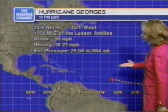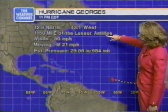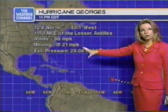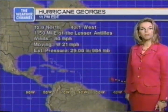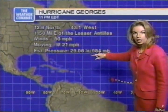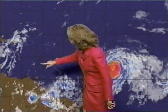We've got Hurricane George out here in the Atlantic, and there are the latest coordinates with George. 1,150 miles to the east of the Lesser Antilles, sustained winds of 80 miles per hour, moving to the west at 21 miles per hour, and the estimated pressure 984 millibars. So the winds have gone up here, the movement has sped up just a little bit, and again the estimated central pressure 984 continues to go down, and that has been the case throughout the day. Starting to see a little more development of an eye there, and there again the Lesser Antilles, point them out there. There's Barbados sticking out a little bit further eastward.